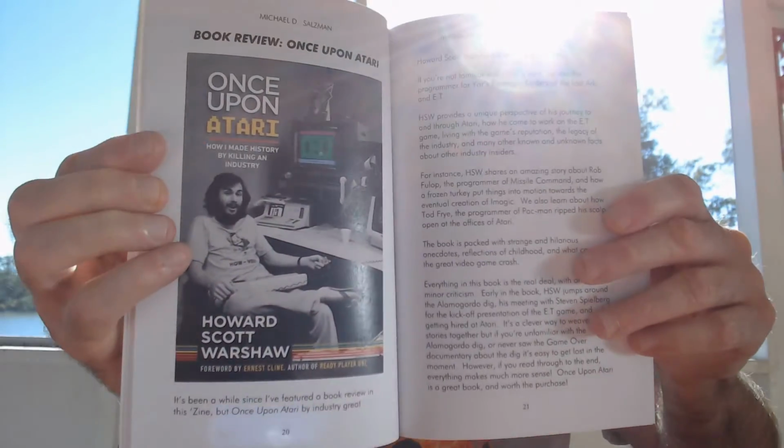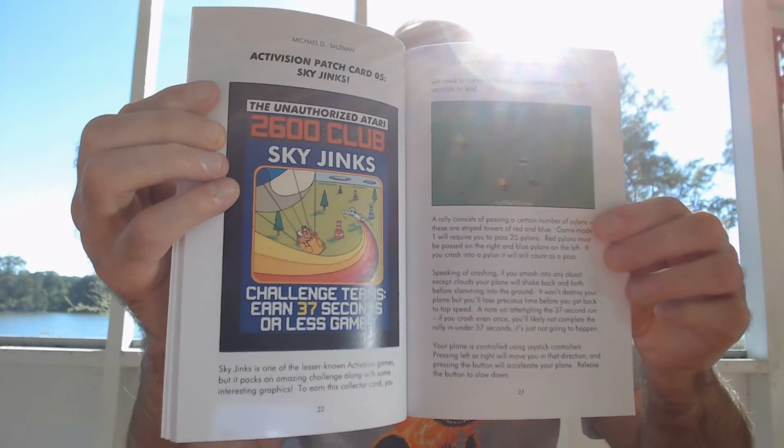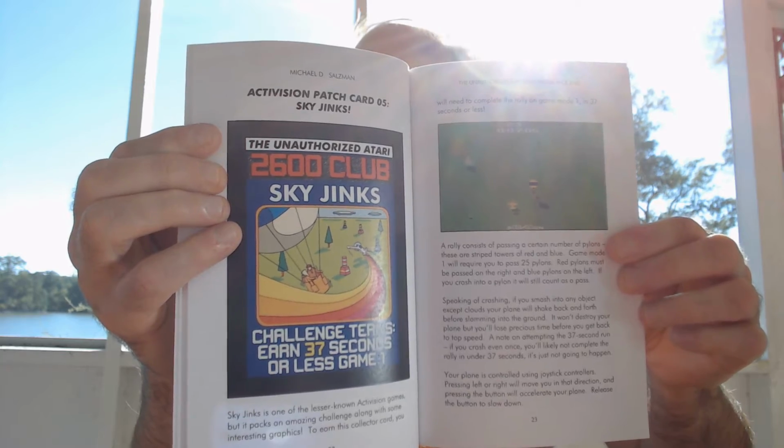I forgot to mention, there is a book review about Once Upon Atari by Howard Scott Warshaw. Again, I don't know much about it, but once I read the review, if it's good, I'll probably order the book once I get my little bonus. And then it talks about Skyjinx, the Activision patch here. With Activision games, for certain scores, you would get a patch, which is pretty cool. It was kind of like getting a trophy on PlayStation.